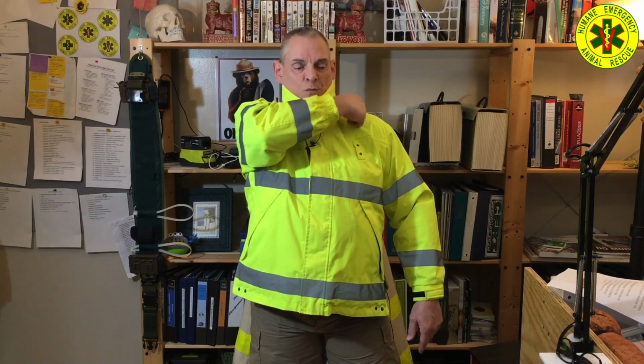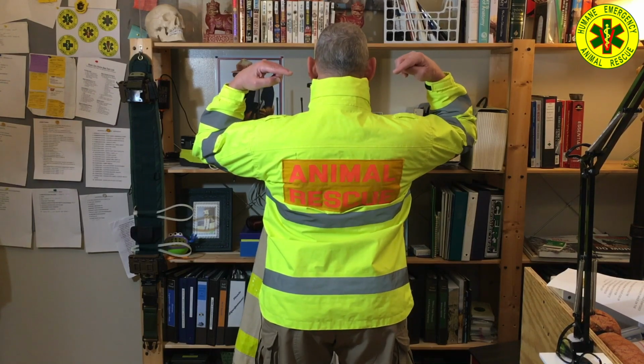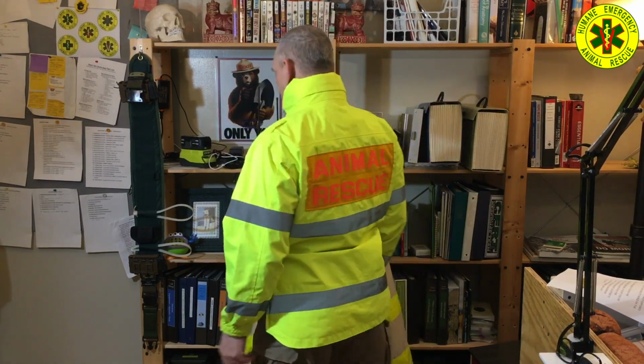This is clearly a high visibility color. This is that lime yellow, green, whatever you want to call it. This is a really great color for that. And then this is that ANSI 107 2010, and this is rated as a class 3 jacket. I think they've changed it a little bit so that there's more striping across here. But when this jacket was made, it was classified as a class 3. And so once again, we're back to the reflective markings here, and then organization identification. You want to have something on there to make yourself easily identifiable and visible. Okay.